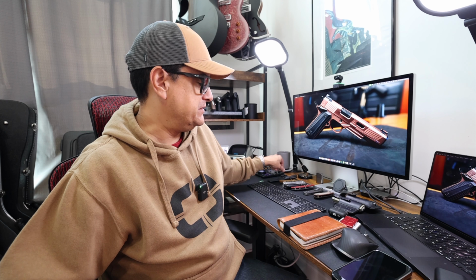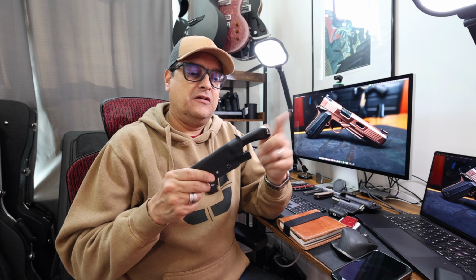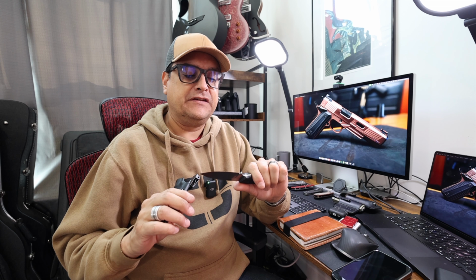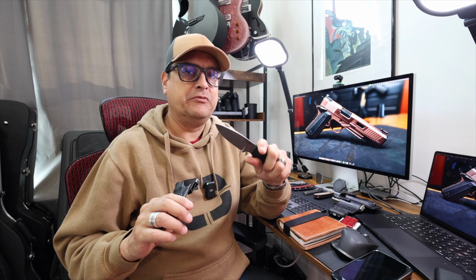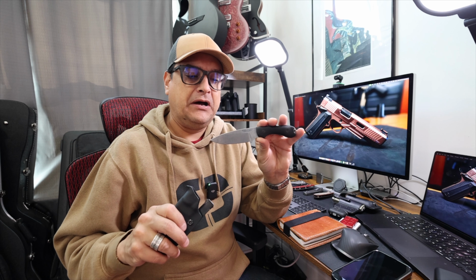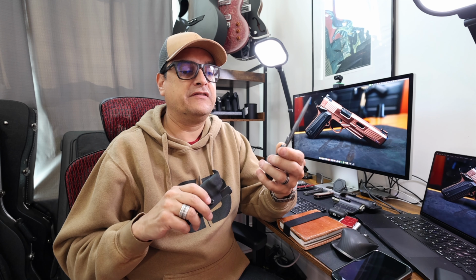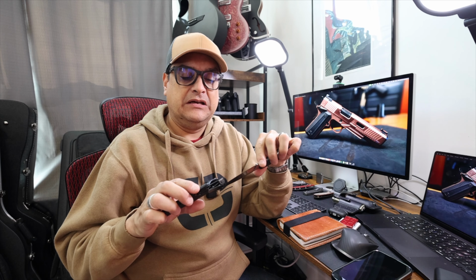So when I am carrying a fixed blade, my favorite fixed blade to carry right now is the Guardian 3.2. This is a Guardian 3.2 by Bradford. It is in MagnaCut.